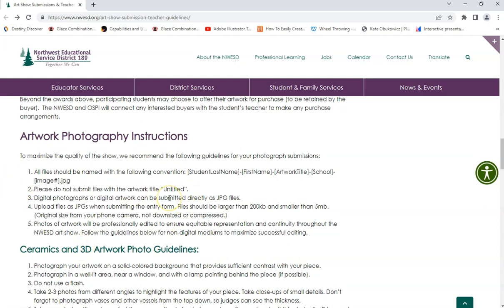The photo instructions are really particular, and so we have to make sure that our photos are named with our last name and then a dash, and then our first name and then a dash, and then the title of our artwork, and that title can't change throughout. So make sure you know your title, your school, and then the image number. So be image number 1, image number 2, and then it ends with .jpeg. So I'll put that on the board. That'll be very obvious of what it needs to be, but it needs to be that way.